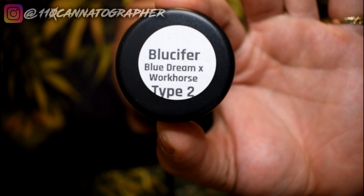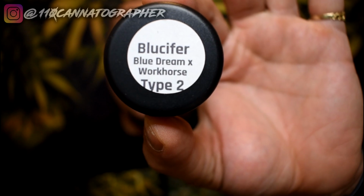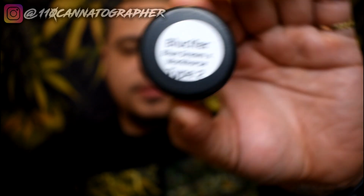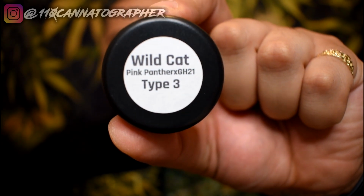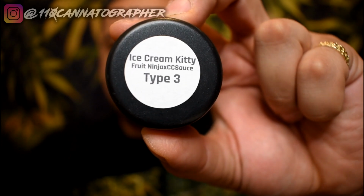And then you got the Blucifer, which is Blue Dream crossed with Workhorse, and this is a type 2. This is one I really want to try the flower of. But we got the seeds right here. And then we got some Wildcat, and this is type 3. And then we got the Ice Cream Kitty, which is also a type 3, and I have tried the flower of this one. All right, so that's a really interesting seed pack.